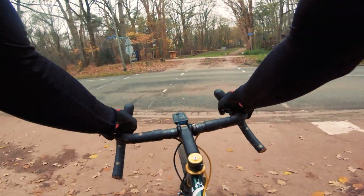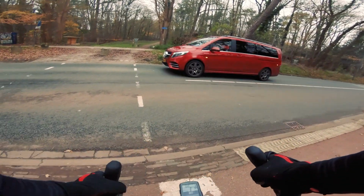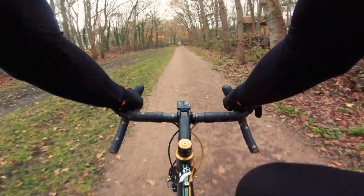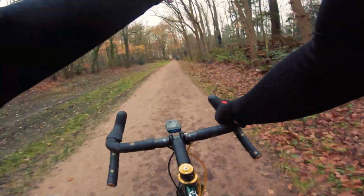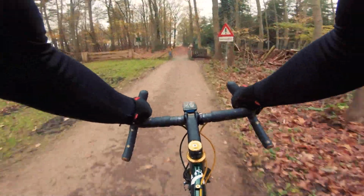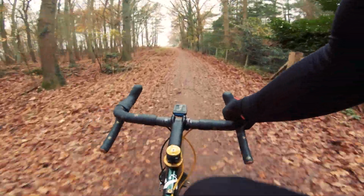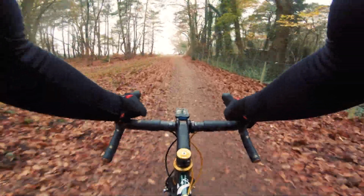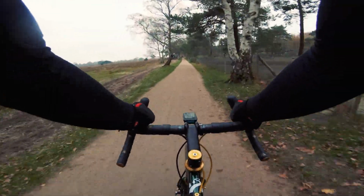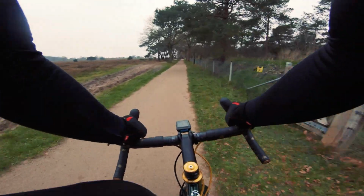Crossing another road. Careful for the cars. There we go. Hey, a motor glider.